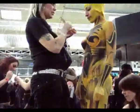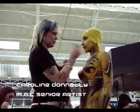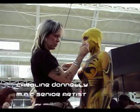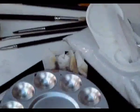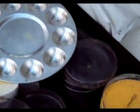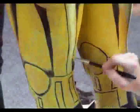Fritz Lang's Metropolis is what I based it on, so I sort of downloaded images and things like that. So I haven't exactly copied it, but it's very, very closely based on that. I used all chroma cakes: yellow, black, orange and white.